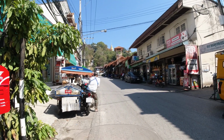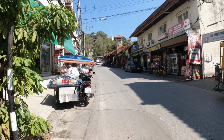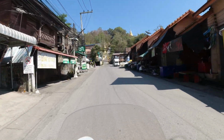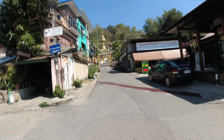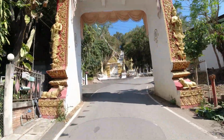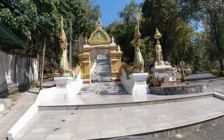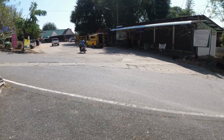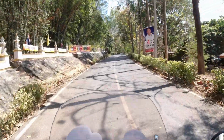So here's the road up to the temple, Wat Phrathat Doi Saket, the Doi Saket temple. Let's ride on up. We can take these steps, about 200 of them, which I won't do today, or we can ride up this side road. Come on, little Honda Cub.